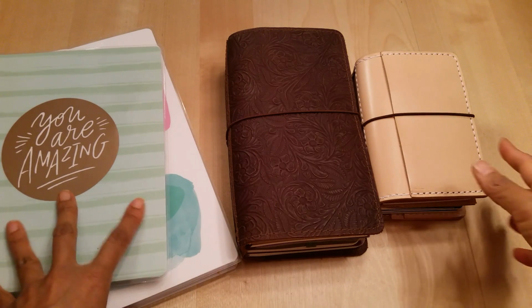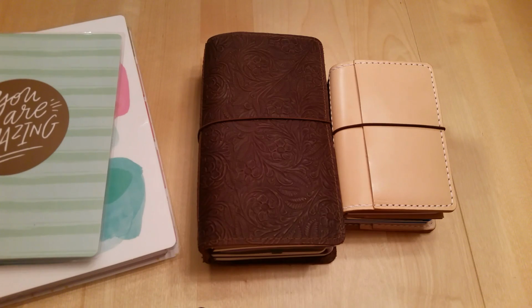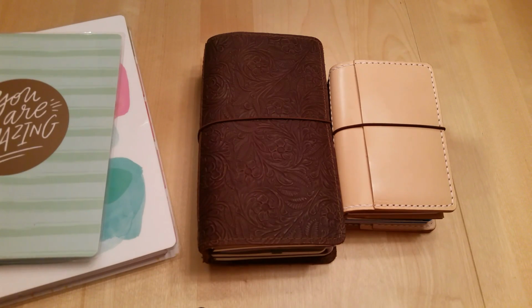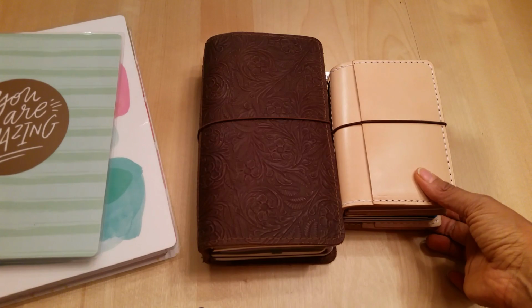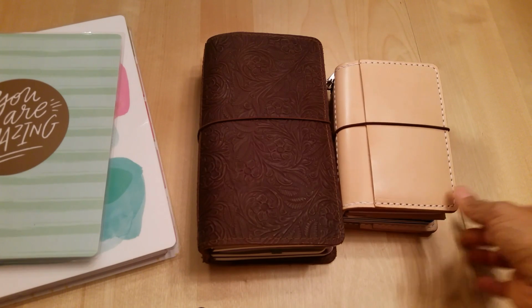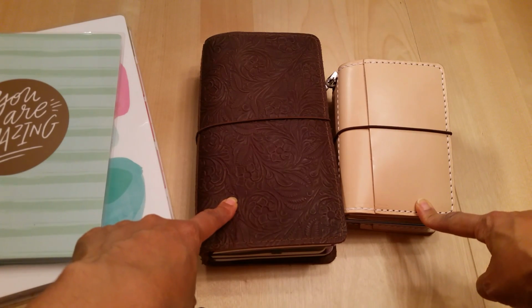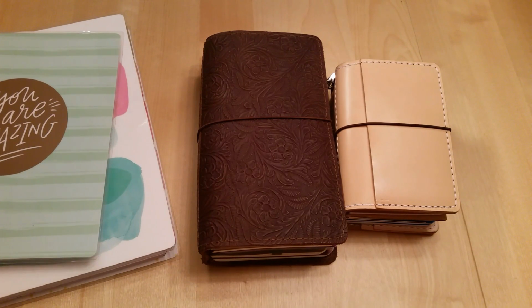Now, the things I love about traveler's notebooks is that they look classy, they look professional. You can take this with you into a professional setting if you had to, but it's also kind of authentic and rugged enough to be used in more casual situations as well. The other thing I love about traveler's notebooks is that they last forever. You also have so many different options as far as size, leather, non-leather, color.